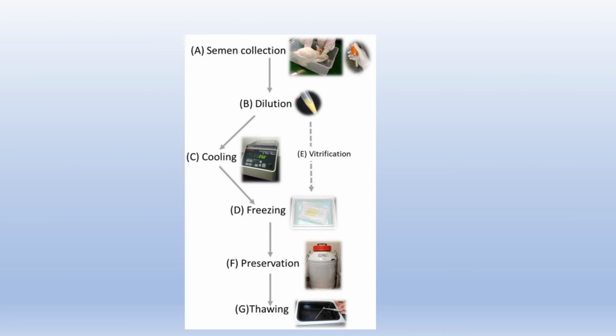Here is shown that after the collection, they dilute the sample, then they add sperm freezing media, and after that they keep it in the chiller for 20 minutes. After 20 minutes they keep it in liquid nitrogen vapor for 20 minutes, and then immediately after completing the 20 minutes, they store it in the liquid nitrogen containers.